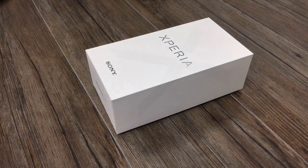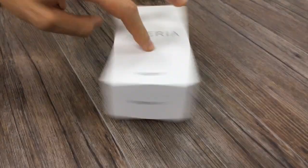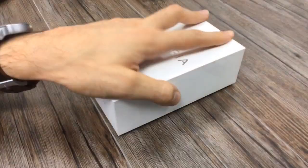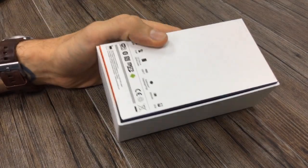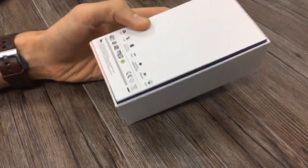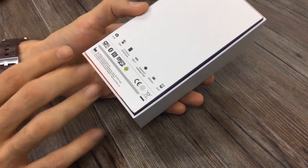Hey, Shamoy, waving. Right, so the Xperia XZ is the new flagship, like I said. It packs a new design. It also packs cutting-edge specs inside, especially inside the camera. What's cool about the camera is it also supports manual controls as well, so that's another first from Sony.